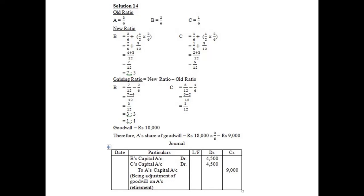So this question number 14 is a very simple question. Okay, only the problem area is in calculation of new ratio. Rest are same as it is, just like other questions. So here you can see that A, B and C were partners in the ratio 3:2:1.